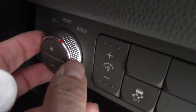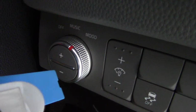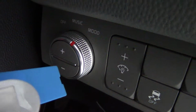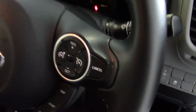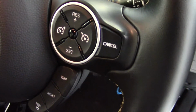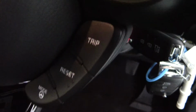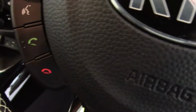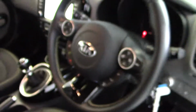And we've got the switches there for the mood lighting, which shows on the door speakers. So you can either have it on mood, which will gently change the colours of the surroundings, or the music, which will pulsate with the beat of the music. Multifunction leather covered steering wheel here with cruise control settings on the right hand side, stereo controls on the left hand side, trip computer and the different steering modes at the bottom there, and the Bluetooth hands-free phone buttons.